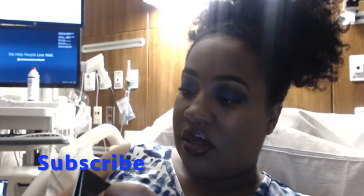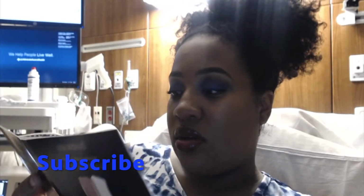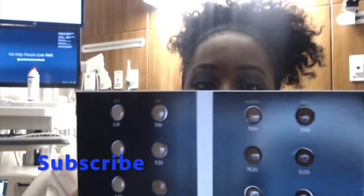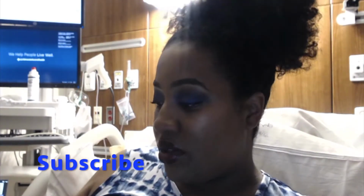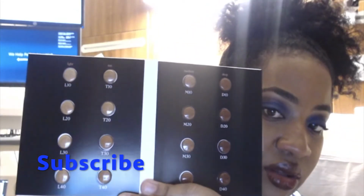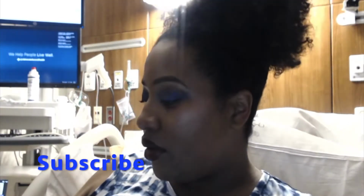So I guess this is, let's see what this is. Oh, it's like a sample card with different foundations. So this is good to have, especially if for some reason the foundation that I ordered doesn't match. I mean hopefully it does match, but if it doesn't match I should be able to find my shade within this little card. So this is good to have, and that came with it.